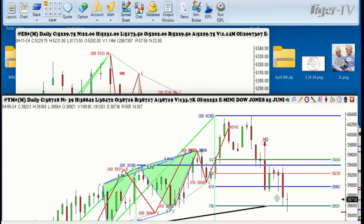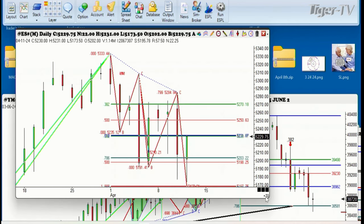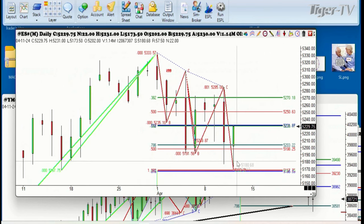You'll see here that our, shut the front door and raise the rent. There it is right there. There's your 61% retracement right here. It missed it by 2 points, folks. I mean, and now it's 50 handles higher.